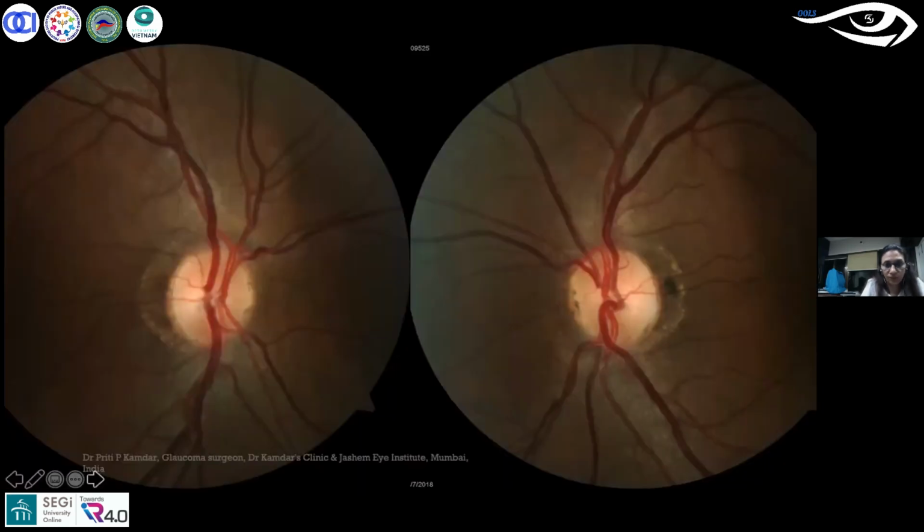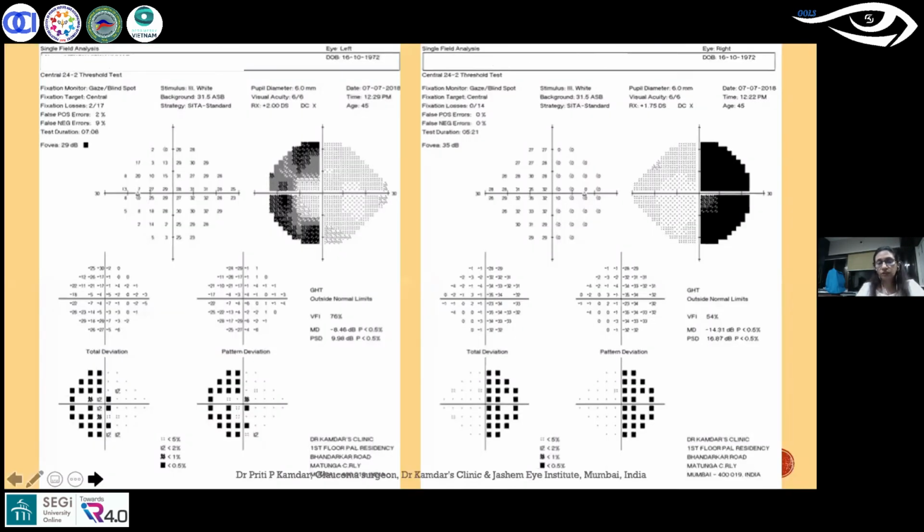And what did I do? This is the disc. Now I am showing you the disc. The disc is perfectly healthy, and what I did was this. So this is one of the fields I did. This is one of the earliest pituitary tumors I have picked up, and from that I have realized three things.